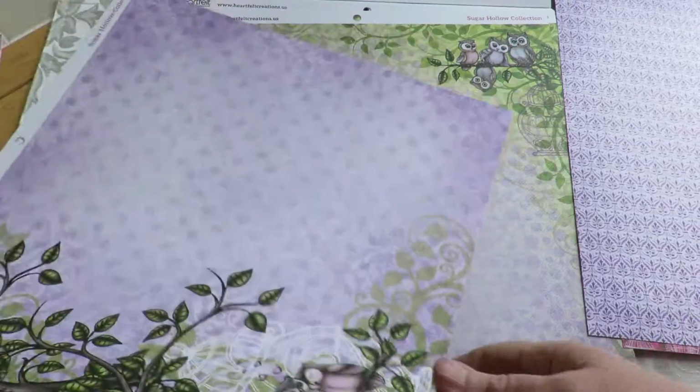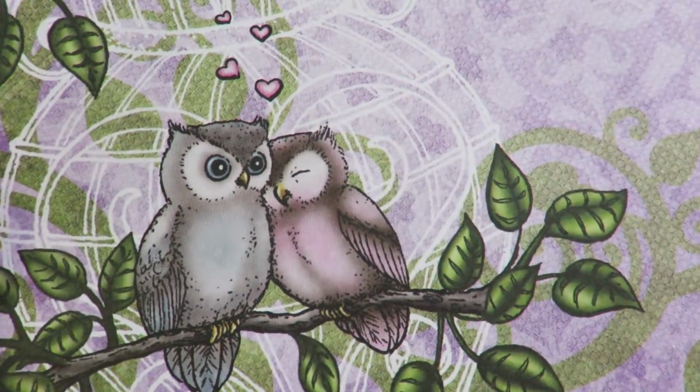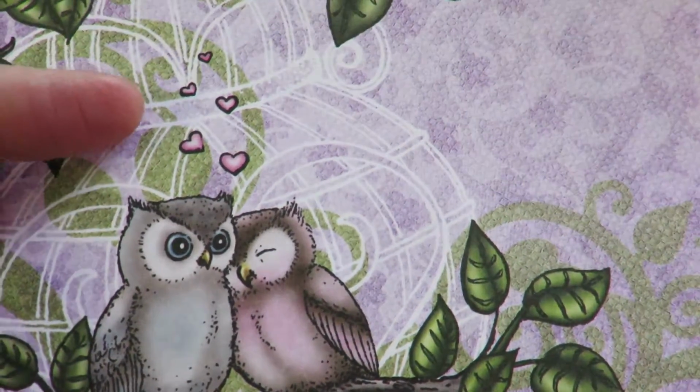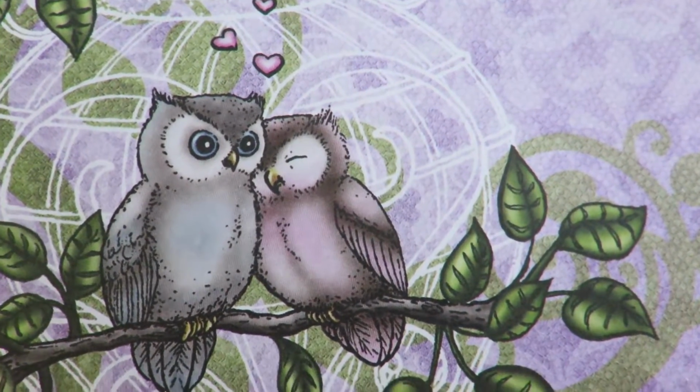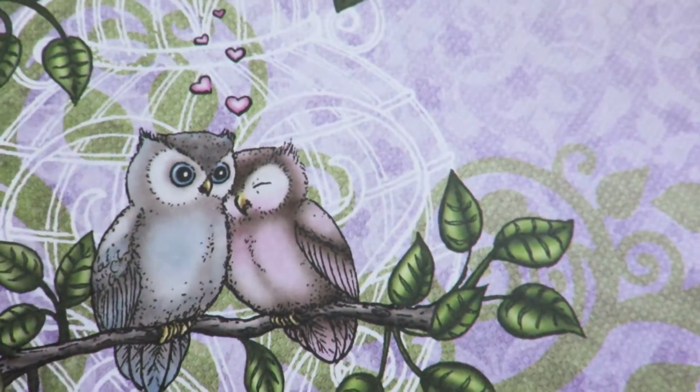Perfect for spring. Now I know we're used to chickadees for Easter, but owls are quite the trend, and I think that they would be beautiful on Easter cards. I love these two with the little hearts coming out. Yeah, if you actually get these in early enough, you could maybe make a little Valentine's card with it. That would be so sweet.